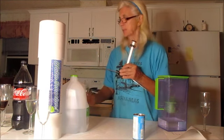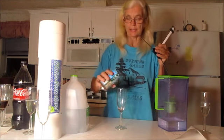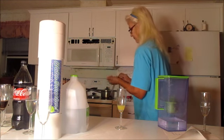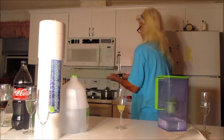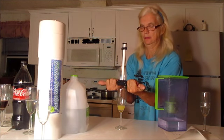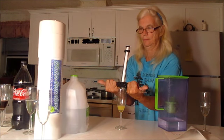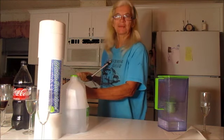And I want to test this pineapple juice. Remember, that was an antioxidant. Let's see what it says on the Lecher. Okay, it says that's good. At least that matched up.